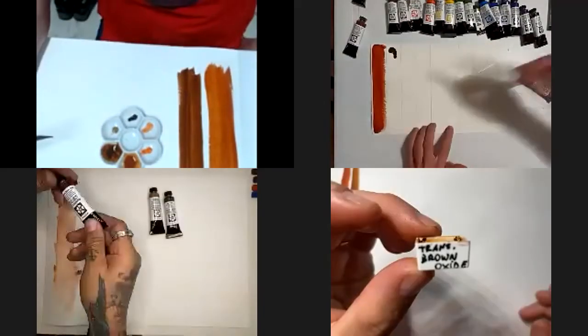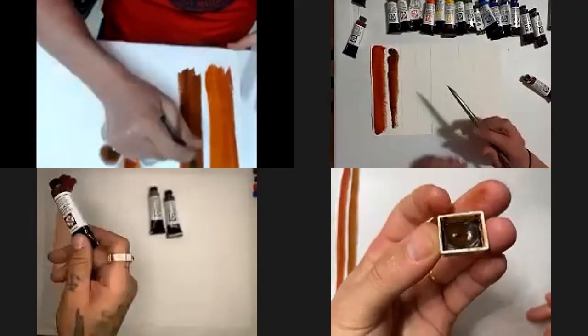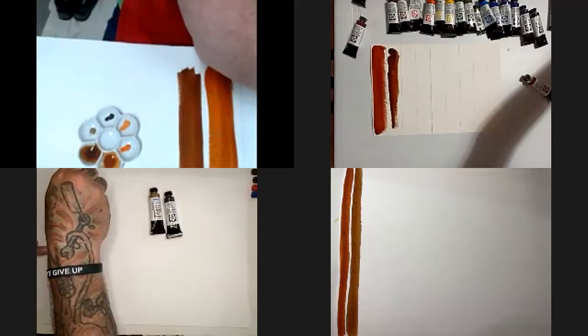Gabriel or Johnny, or Giovanni, can you actually do some mixing, so everybody can see what they look like when they're mixed, if you would? Yeah, sure.